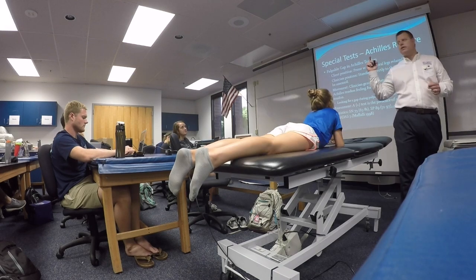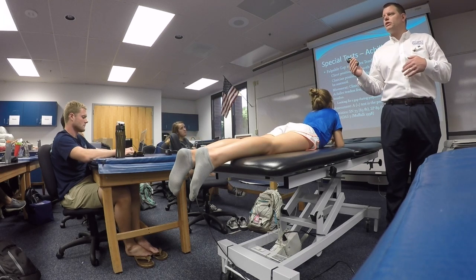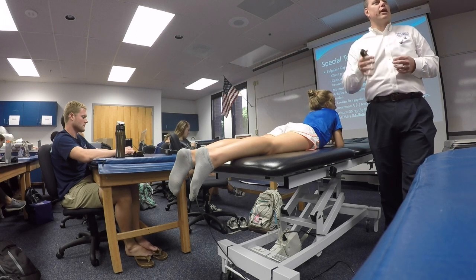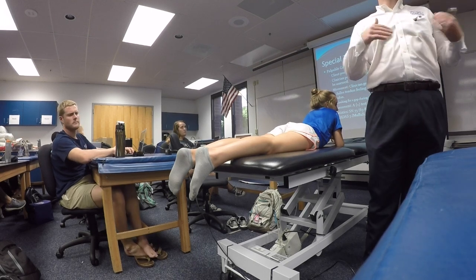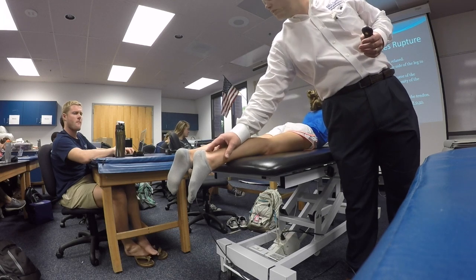But even though it's an excessive tension injury like we talked about, some of the underlying mechanism is actually excessive compression. And so people that have like tight shoes on the back of their foot.